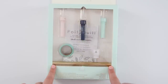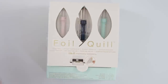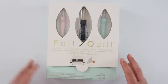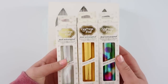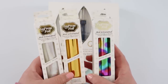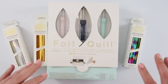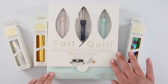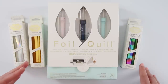These tiny little rolls of foil that they give you in this pack are not enough. So I have actually gone out and grabbed a bunch more of these 12-inch ones. I've tried a whole different variety of brands. I had a few of these GoPress foils as well, and I will say they don't work as well, but again, I think that's experimentation. There's a whole bunch of things that affect how the foil quill works: the settings on your machine, which, because these are non-specific to cutting machines, you sort of just have to work out for yourself, which again involves a lot of experimentation. Different foils, the different papers that you're foiling onto.